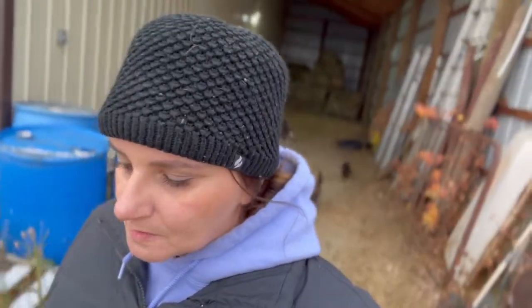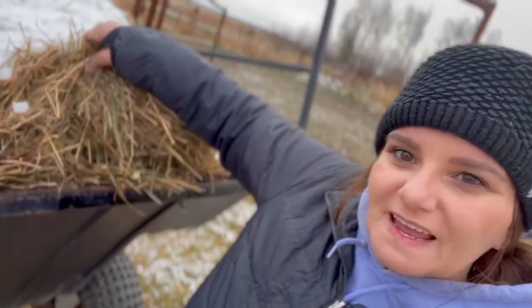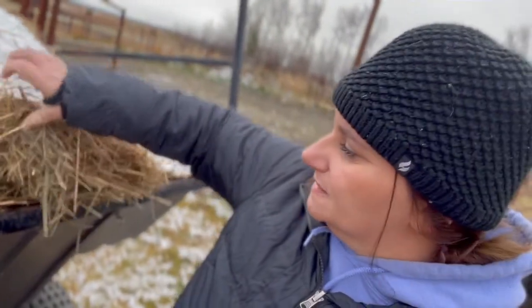We also use hay as mulch. So one of the things that I've been beginning to use more and more this year is moldy hay. Over here we have a bunch of hay that is really full of bad molds that we can't feed to our livestock. It doesn't have seeds in it. It's just grassy hay.